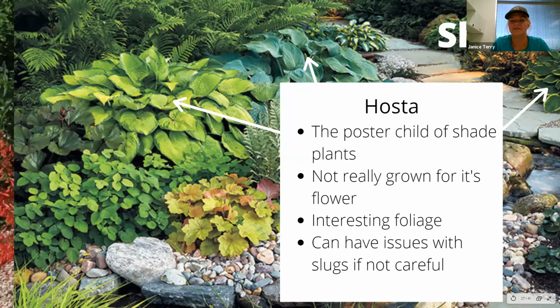So we have the hosta, which is like the poster child of shade plants. Everybody knows the hosta. Some people think they're boring. I think they're so cool, and that's because there are hundreds of different varieties. Most of them are not grown for their flower, but there are a handful that have been bred because they do put on some nice, sweet smelling lavender or white flowers. So if you want more flowers, you can find some hostas that put on some pretty cute little flowers, but they're not spectacular. It's not like, whoa, look at that hyssop plant. But they do come in a lot of different varieties.